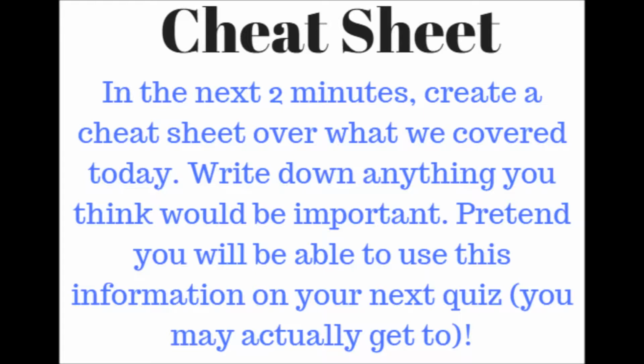Then again, you could go back and have them partner share what each person picked out to put on their cheat sheet, and then popcorn out and have other students around the room share one thing they put on their cheat sheet, compare it to the class. Okay, so this is the third one, cheat sheet, short and simple, really easy and effective.